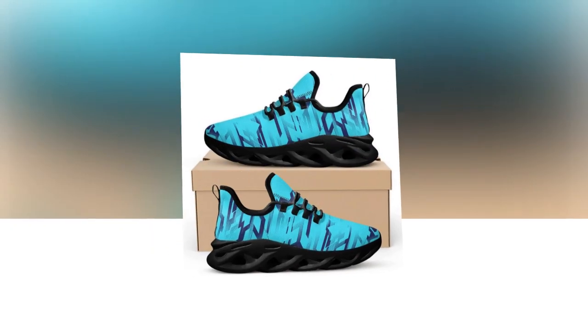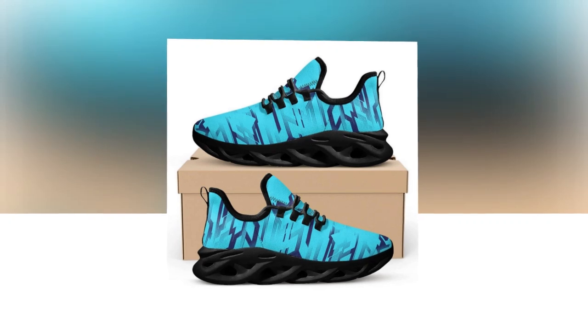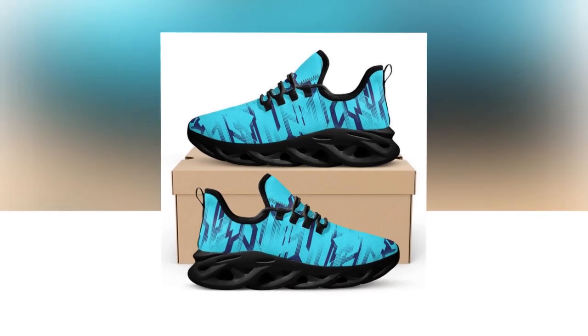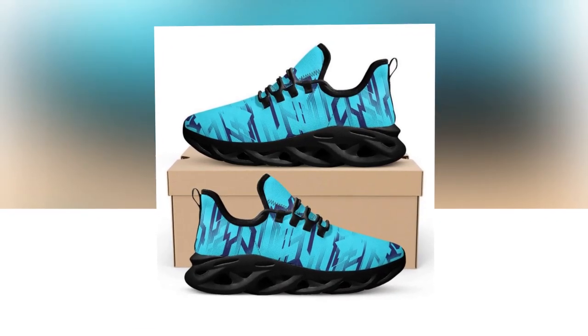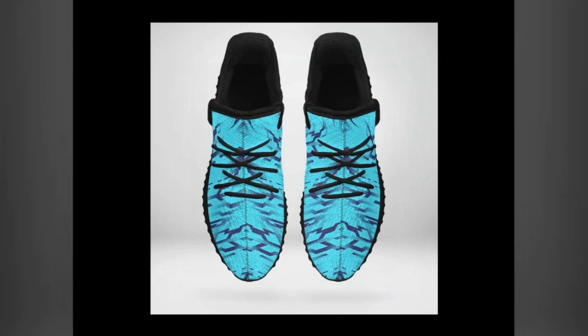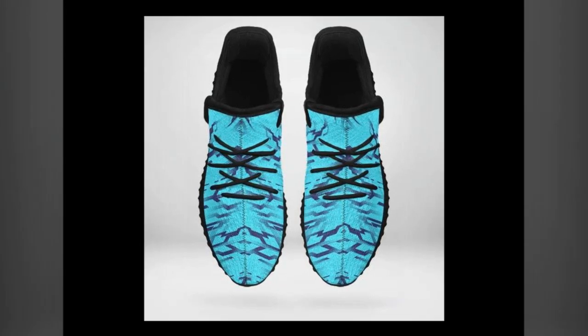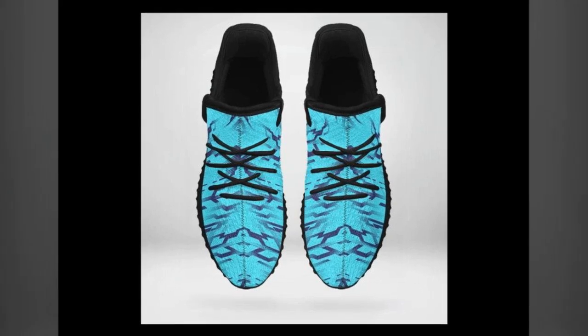The inside of the shoe features a soft, comfortable insole that molds to your foot, providing that extra bit of cushioning where you need it most. The fit is true to size, so you don't have to worry about any discomfort or awkward sizing issues. Plus, the mesh upper is breathable, so your feet stay cool and dry, even on hot days.